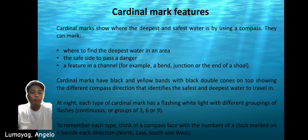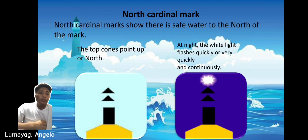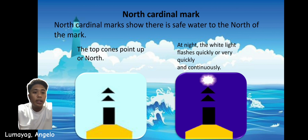The next slide will be the north cardinal mark. What is a north cardinal mark? A north cardinal mark shows there is safe water north of the mark. In the first illustration, we can see the top cones point up, or north. And the second is that at night, the white light flashes quickly or very quickly and continuously.